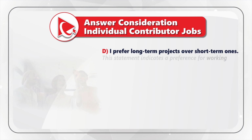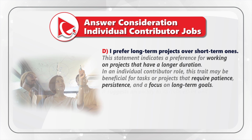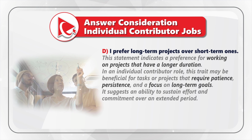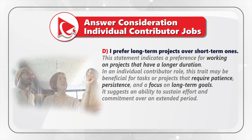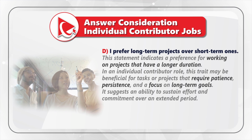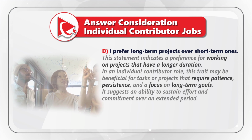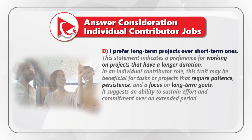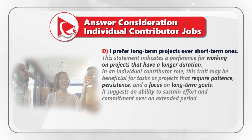Choice D, I prefer long-term projects over short-term ones, is also preferred for individual contributor roles. This statement indicates a preference for working on projects that have longer duration. In an individual contributor role, this trait may be beneficial for tasks or projects that require patience, persistence, and focus on long-term goals. It suggests an ability to sustain effort and commitment over extended periods of time.